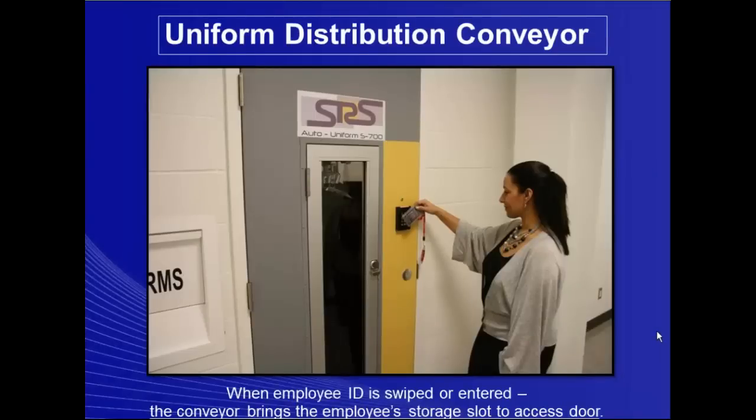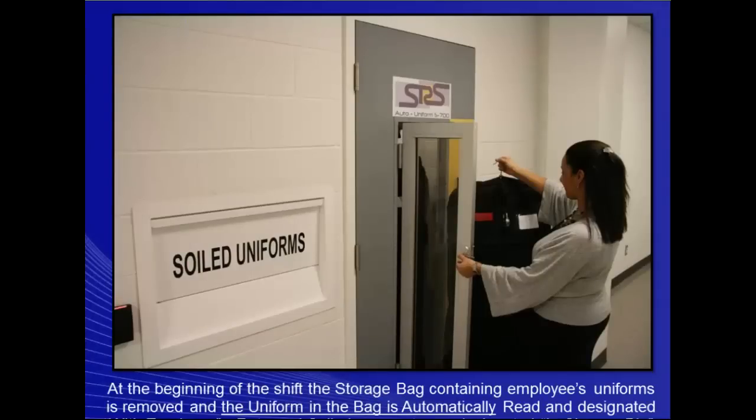From a uniform distribution standpoint, our system interfaces with uniform distribution systems, as you see right here. An employee simply scans their ID card, and the conveyor brings the employee storage slot to the door. Inside the bag that's being retrieved right now are the garments, and by means of an Impinj antenna in the doorway, we're able to read the contents of that bag, and the system then assigns that garment, or shows that garment is with an employee.